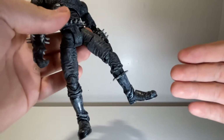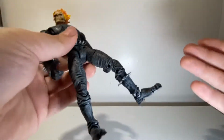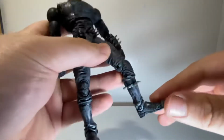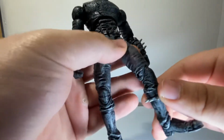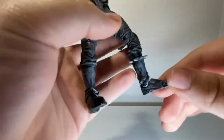And this figure, I'm pretty sure when it retailed, it was only around $20 maybe at most, which is unbelievable. Today, it would probably cost around $50 or $60 to get something like this, or if you're Mezco, $240. So I guess back in the day, this was really the best stuff you could get. Even today, it's still one of the best Ghost Rider figures.